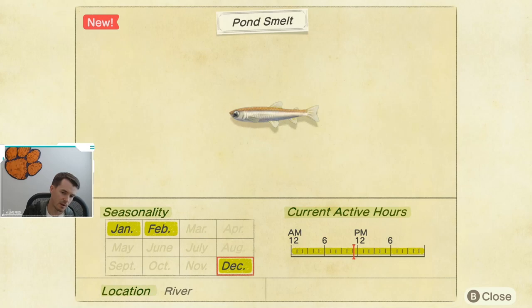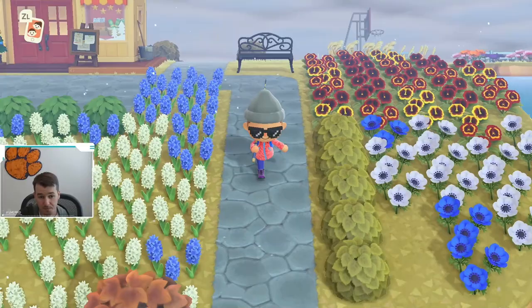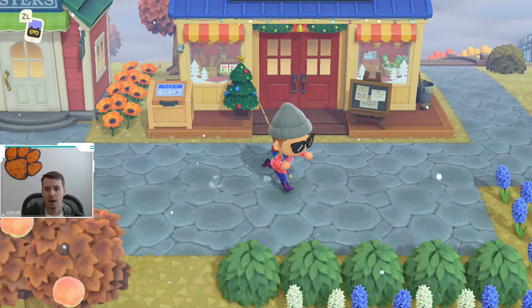Good news, however, it is available at all hours of the day, so it shouldn't be too terribly difficult to catch, as long as you just keep your eye out for those small shadows in the river like you saw. But other than that, I don't think this will be too difficult compared to some other fish, but let me know down in the comments if you have one. That's the most helpful way for us to determine how hard these things are to catch.